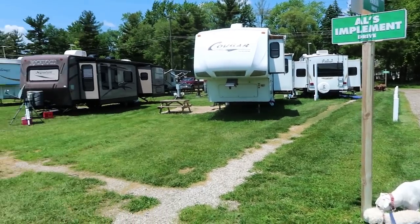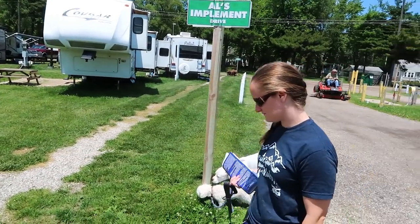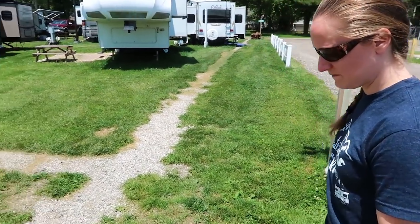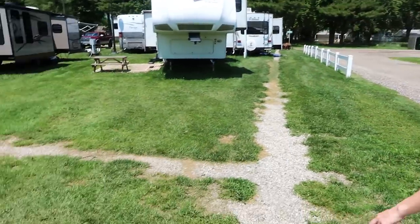So I guess that's it. There's really not much to show, just a big grassy area with places to park. Not the most scenic place we've ever been in, but it'll do for a few days. Location, location, location.